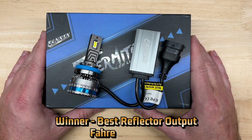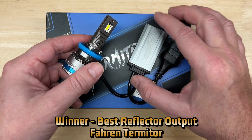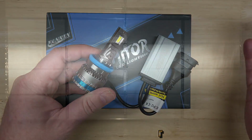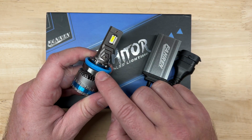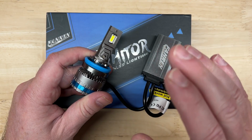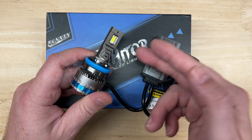The next category is Best Reflector Output, and the award goes to the Fahren Termitor. This is the brightest that I tested this year in terms of reflector output, but it had absolutely amazing control in my reflector. The cutoff is rather flat and rather clear, and there's not much in terms of scattering. This just managed to keep amazing reflector control for being as absolutely bright as what it is. This is a great light to consider for a reflector if you want very, very bright, but very, very controlled.